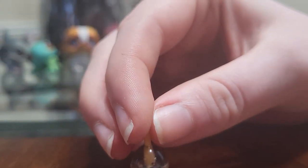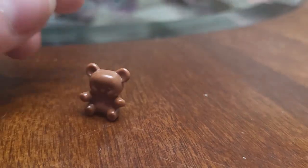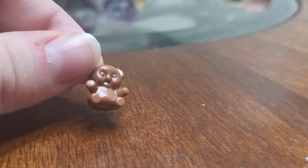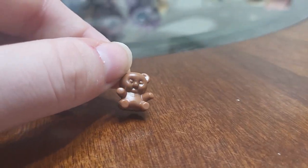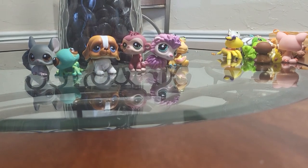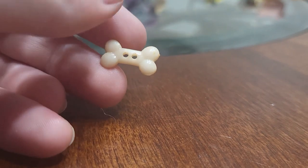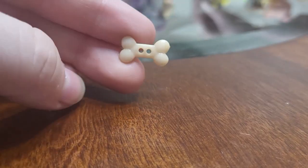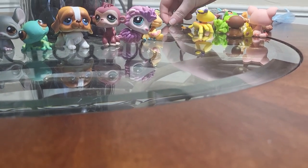Anyways, get that out of the way. Next, we've got a brown weird baby teddy bear. It's nice and great with its weird mouth that looks like an old lady without her dentures on or something. Oh my god. Next up, we've got a bone. There's nothing really else to say about that. Just a bone.